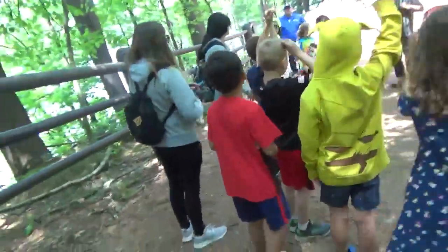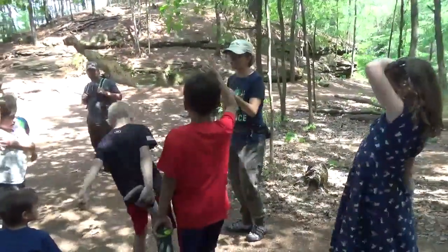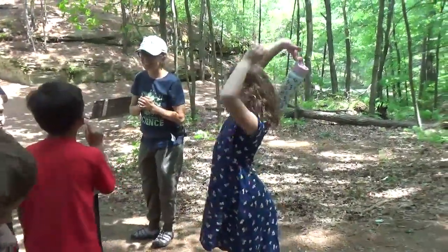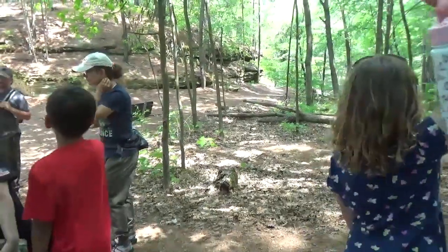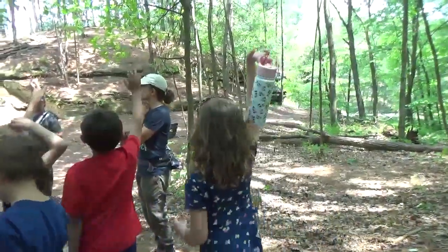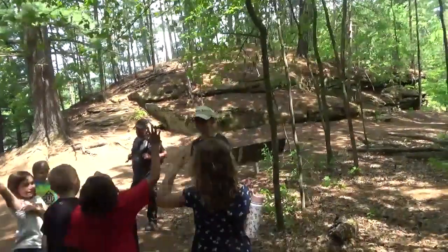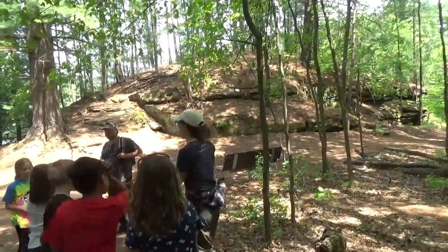What's your guess? It is older than 100. You are very close, but it's less than 250. Tell me a number less than 250. Older than 190, bigger number than 190. At 220, you are three away. No, three away the other direction. You have to subtract. Yes, 217 years old.